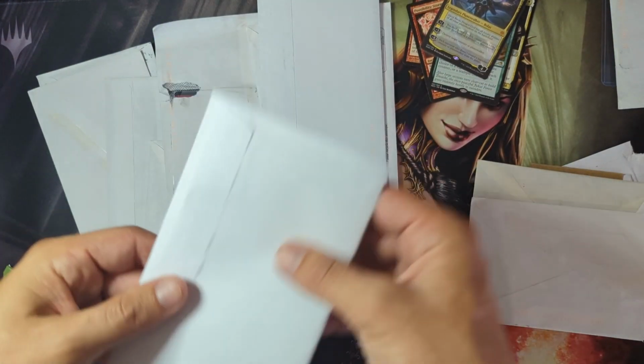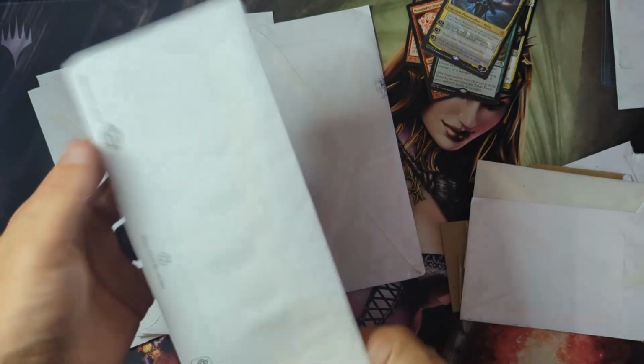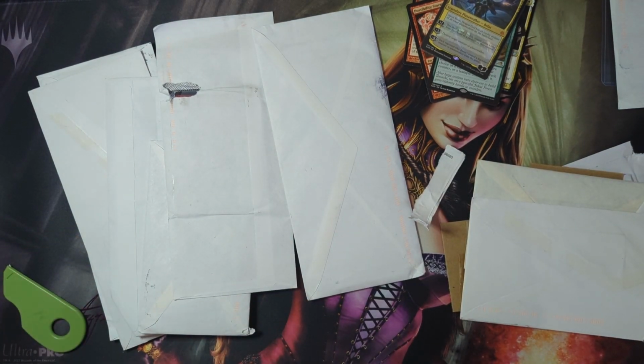Moving on. What is this? This one doesn't even feel like it has a card in it, so this might actually be mail. I think there was a couple of cards that, this one's also not a card. Some actual mail.